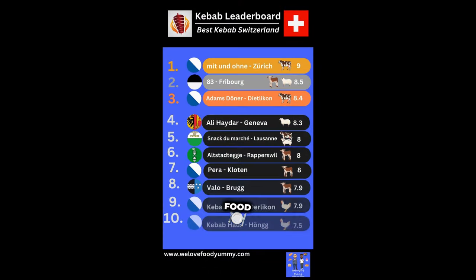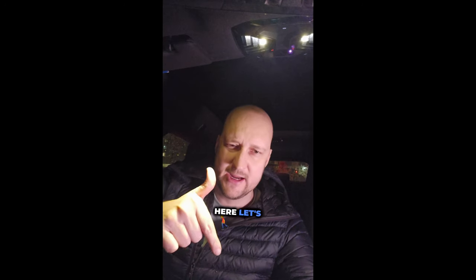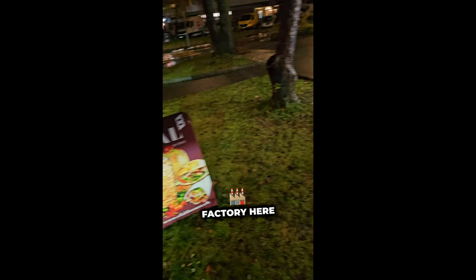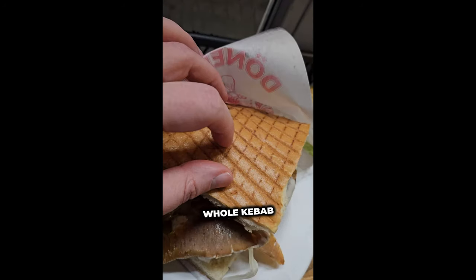We are searching for the best kebab in Switzerland and you recommended Mimos in Schlieren. We are here, let's go. Already from the outside you can see the meat from the factory. Here is the whole kebab. Bread test, meat test, and now the whole thing.